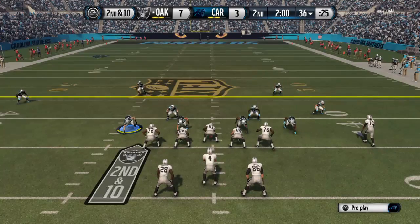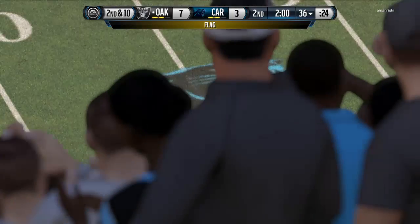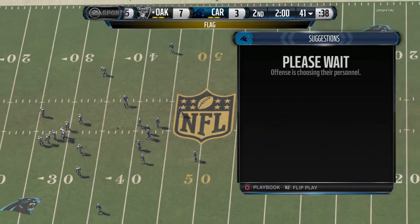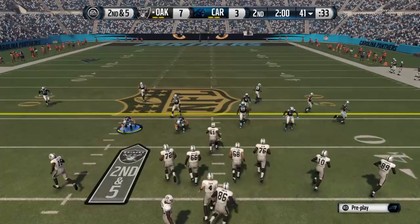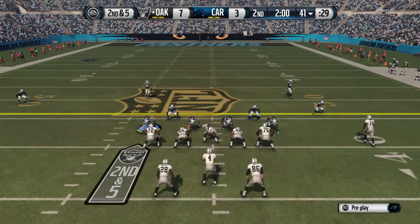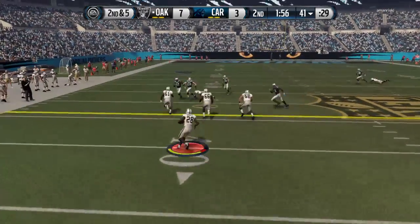The Raiders come out with a split backfield. Going to be a penalty here. Defense was trying to guess the snap count, and it cost them there. Look at the defensive line shifting all down to the inside. They're pinching. They're expecting a run right up the middle.